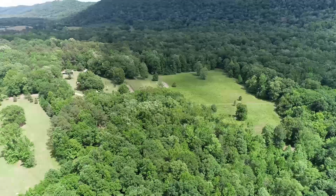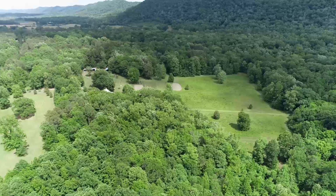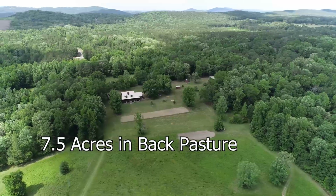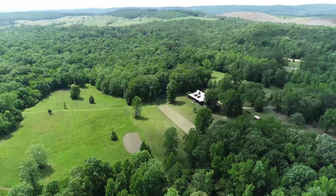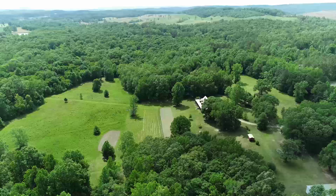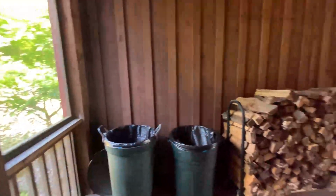Then you've got this back field area that's about 7 acres too. And that's where he does a lot of his shooting, back there towards the creek, towards the back of the property. But look how cool that is from the distance. Does that not look like one of the coolest properties that you've seen? Just so fitting, you're in your own little world. You're in the mountains, but you're just moments away from Birmingham.